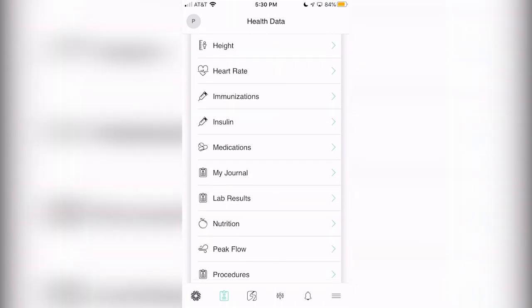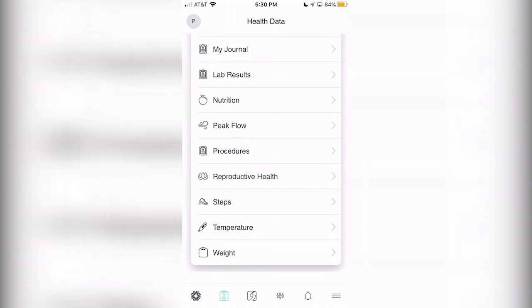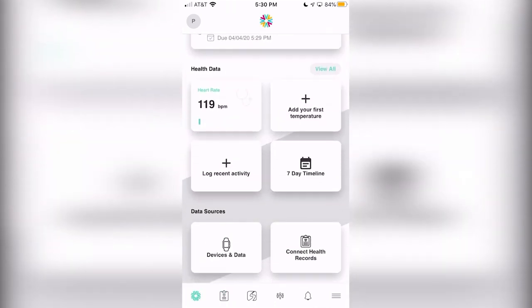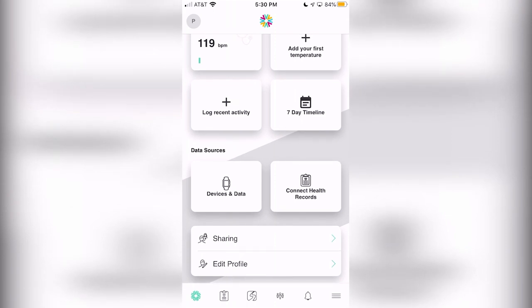Explore the many great features of HealthChampion in this video made in collaboration with PreApps, and discover how you can take the next step towards a safe and healthy lifestyle.